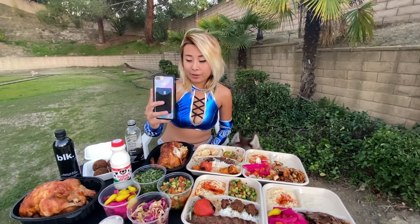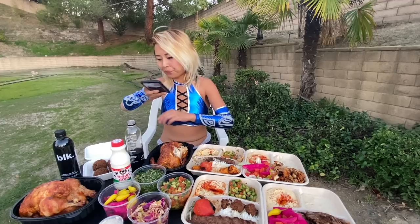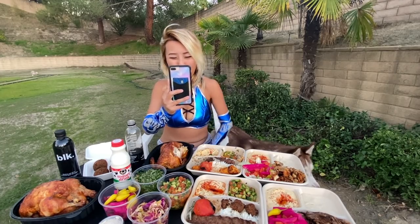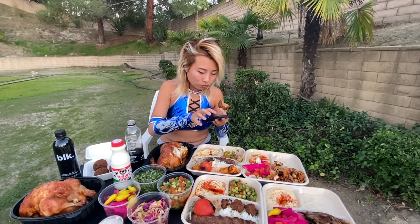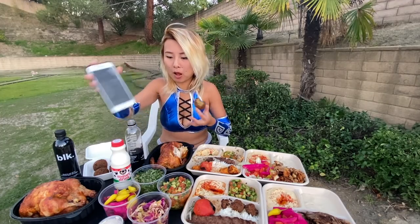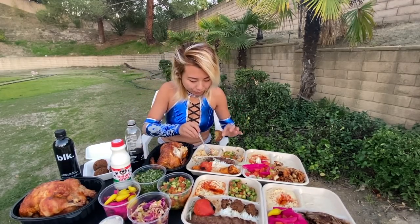Hey guys, so we are eating some food from Zankou Chicken, and it's incredible. And look at the spread of food. I'm gonna one bite one of the falafels. Here we go. Ooh. Oh man. That's good falafel. You know, usually most falafels are really dry. This actually has so much flavor. Oh yeah.